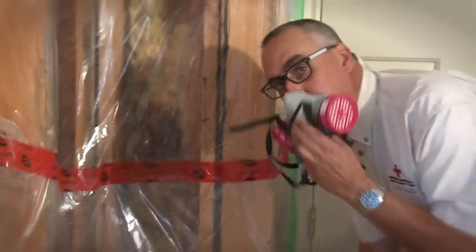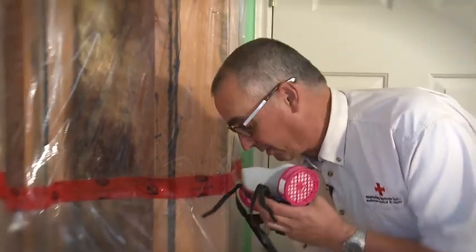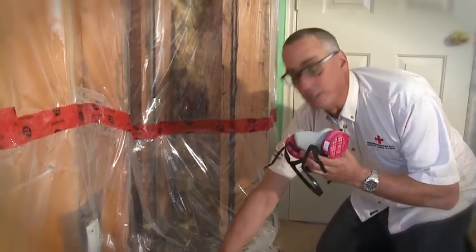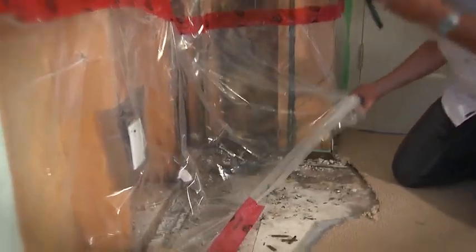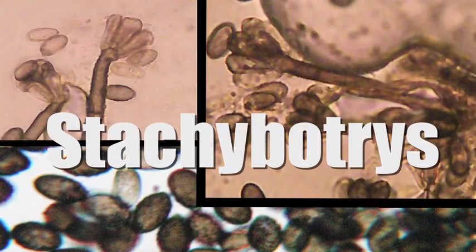We've gone inside the building right now. I'm just going to take this poly off, and we've got about 30 seconds or so just to take a quick look at the damages from the water. This is right behind the brick that we saw outside. While there are structural issues inside the house as well, an even bigger concern is something so small you need to see it under a microscope.